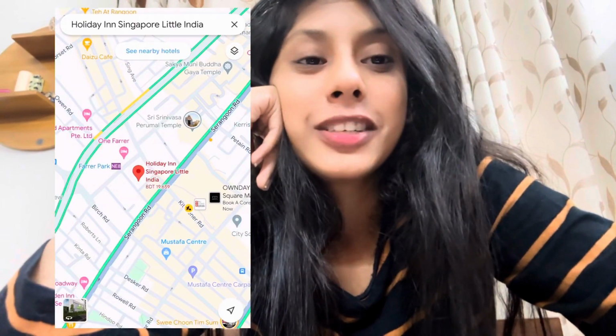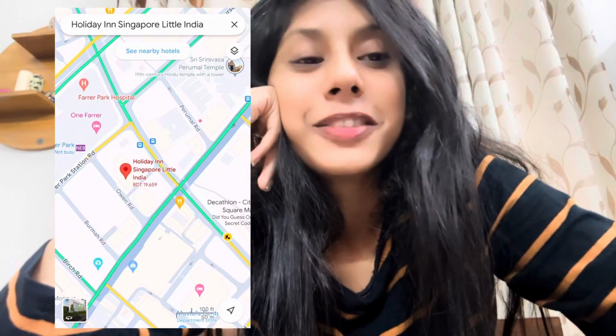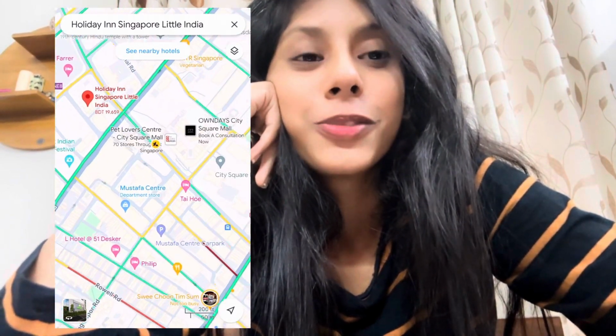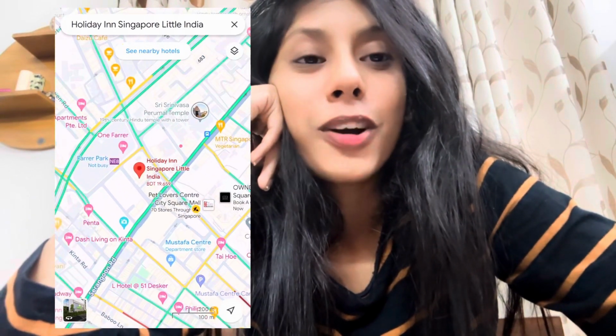Our hotel location, next to Buli, is a very good location. It's a very good place to stay because everything is just nearby. There's a big Mustafa Mart. There's a 7-Eleven right below the hotel, and another 7-Eleven next to the hotel which is open 24 hours. There are mosques next to the hotel if that's a requirement for you. Right below the hotel there's an MRT station, where you get the Farrer Park exit A.